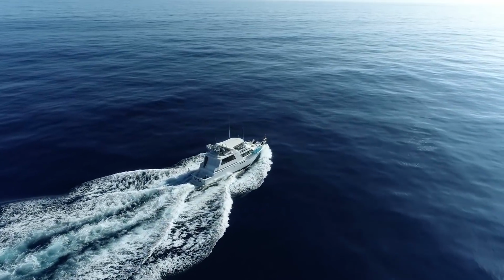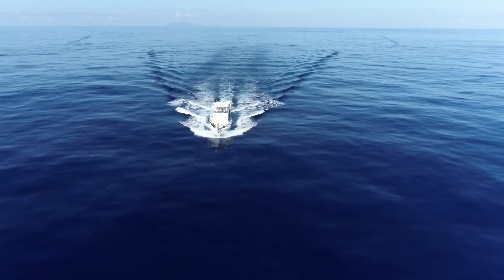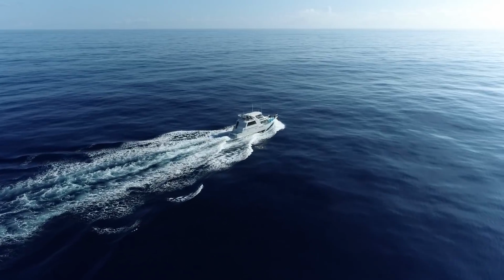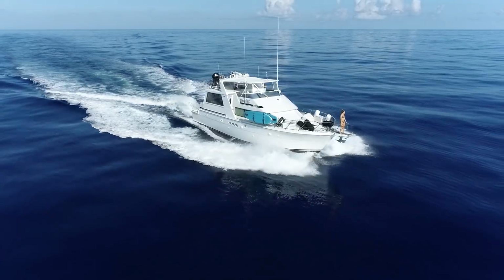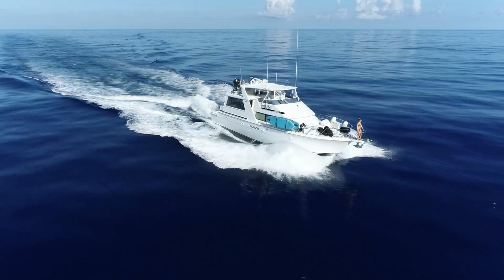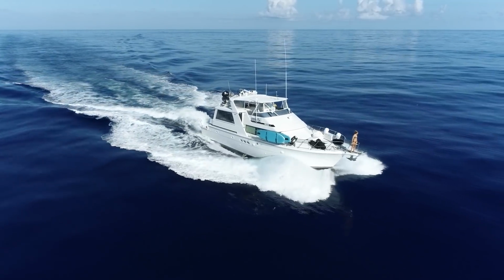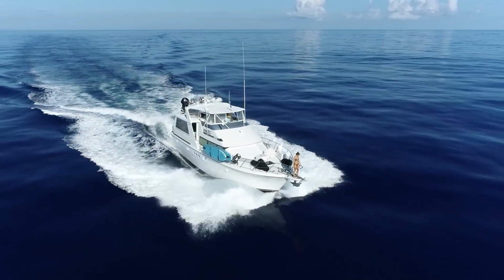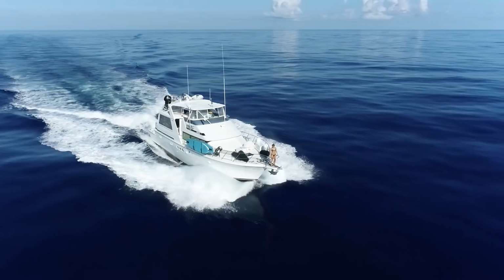People often comment that they think the Dark Side is a little bow heavy. That's only because I'm cruising around at 10 knots, which gives me better fuel economy. The boat is really designed to run at about 15 knots as seen here, and the bow is plenty out of the water. Of course, at that speed I'm burning 40 or 50 gallons an hour, so I don't do it very often.